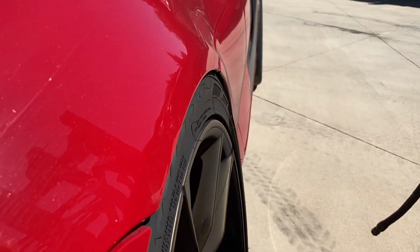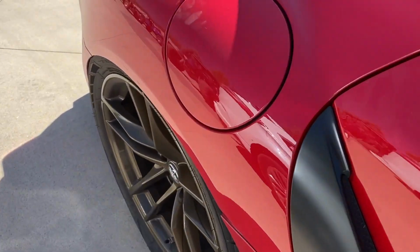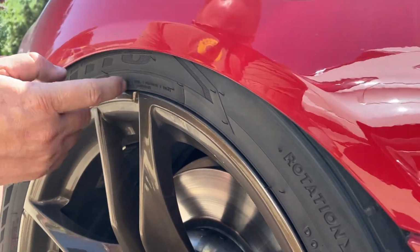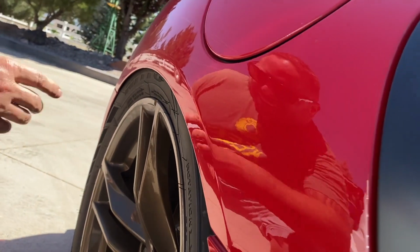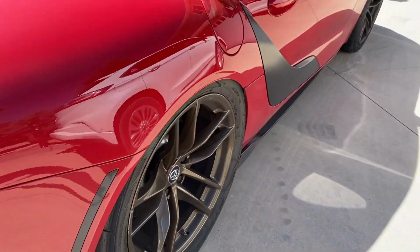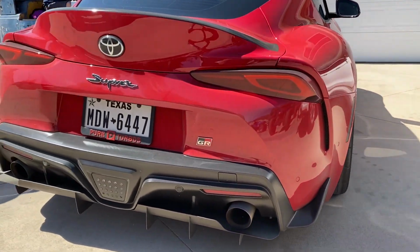Fitment. Oh my God. Look at that rear wheel too. Look at this. This is Kevin's fitment. Look at this. Like you can't even get a card in there. So perfect. I love it so much. It's stuffed, fully stuffed in the rear right now. It's almost like she's on air suspension.